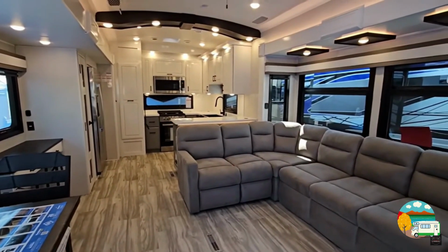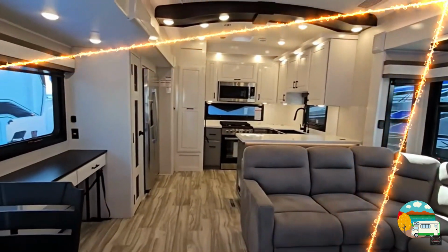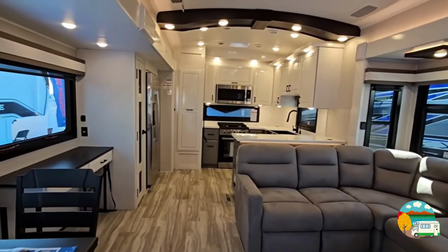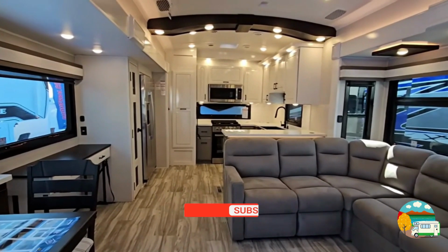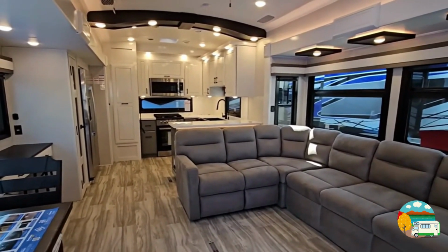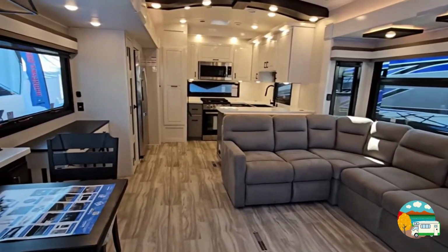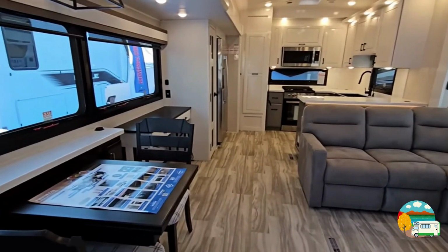To the left of the entry door of the Pinnacle 38FBRK is a large living room located in one of the three slide-outs of this unit, right in the middle of this RV. This living room may be the biggest in the new 2024 floor plans. The L-shape arrangement is unique. No other Jayco fifth wheels have this modern arrangement between the couch and recliners.